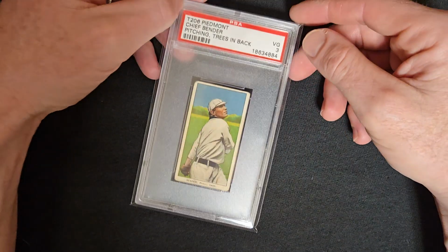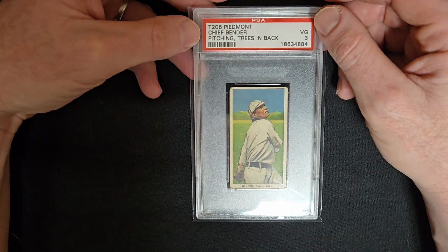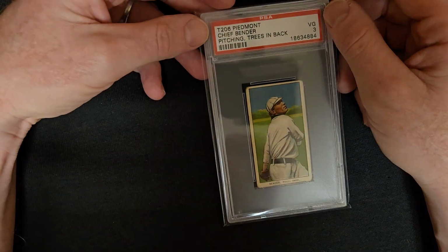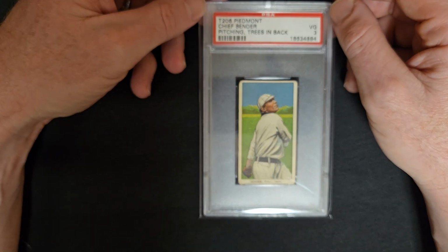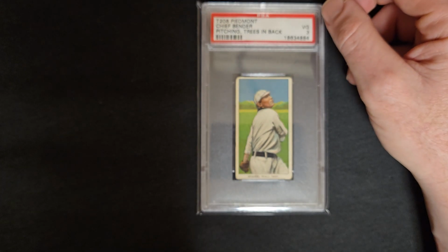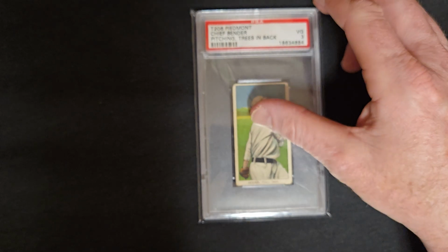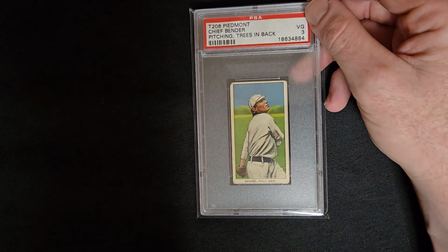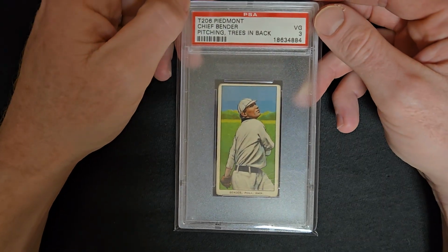Next card up. Next Hall of Famer for T206, Chief Bender, legitimate Native American, 212 career wins, 3-time World Series champ, threw a no-hitter in 1910. He was a pitcher around the same time as Christy Mathewson, so it's unfortunate. He won 3 World Series championships, but he got knocked out by Christy Mathewson's New York Giants. Later that year, Christy Mathewson himself went on to pitch 3 shutouts in that World Series over 6 days. So the competition was high. There weren't a lot of teams back then, but Bender was one of the best pitchers of that generation.